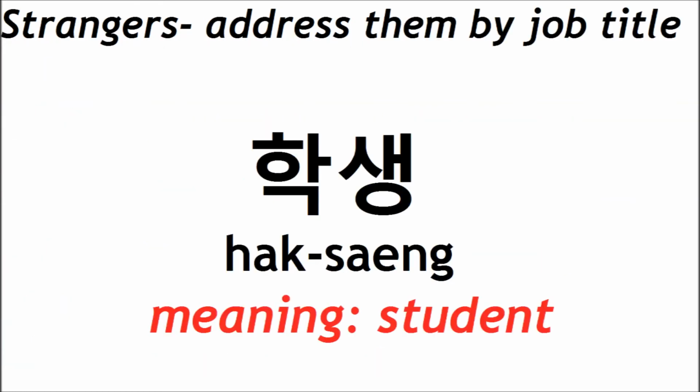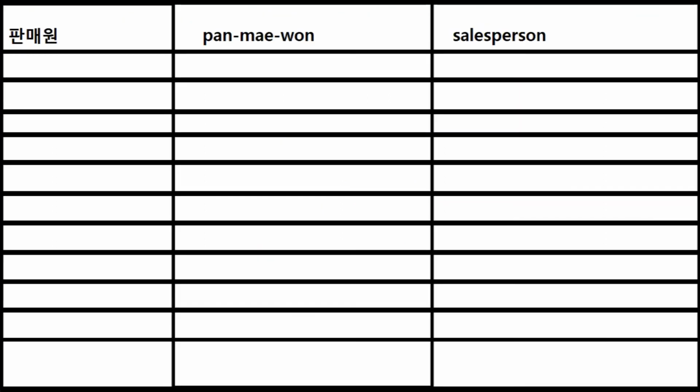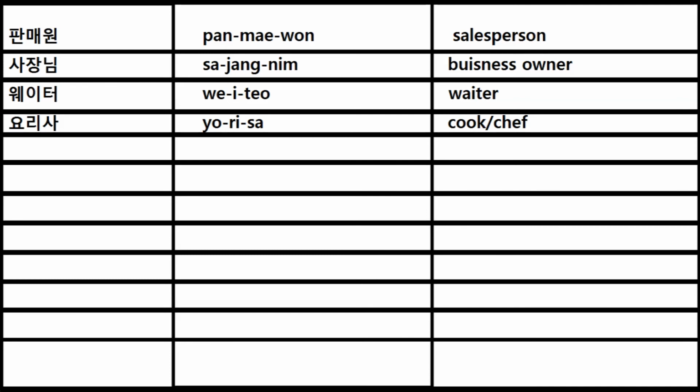Another job title we learned is 학생. It means student. Safe to assume that any child or teenager is a student, so you can call them 학생. And here are some more job titles. Salesperson, 판매원. Shop owner or business owner, 사장님. Waiter, waiter. Cook or chef, 요리사.